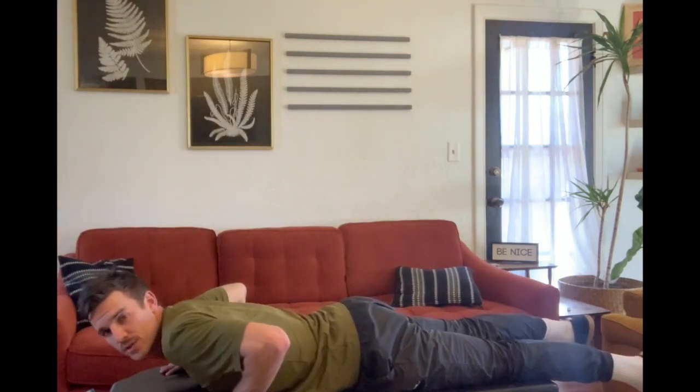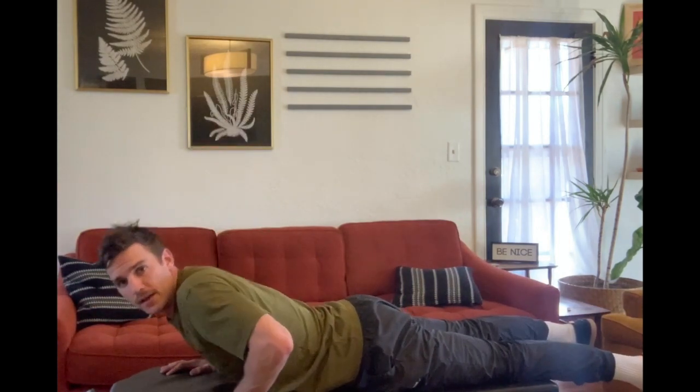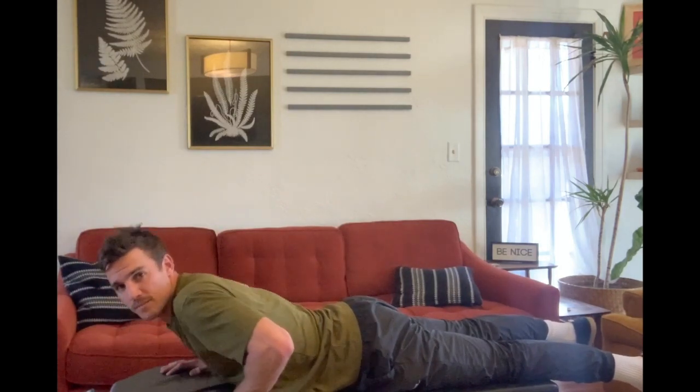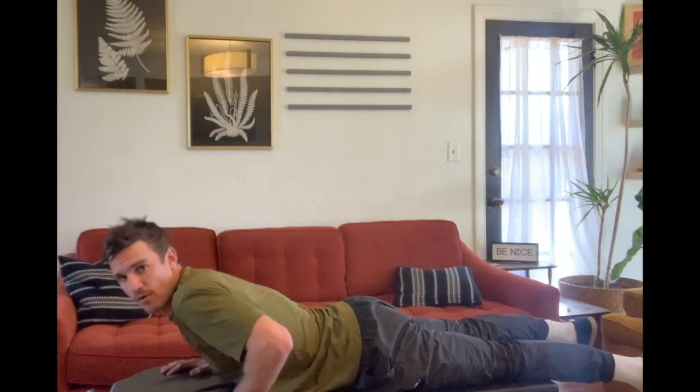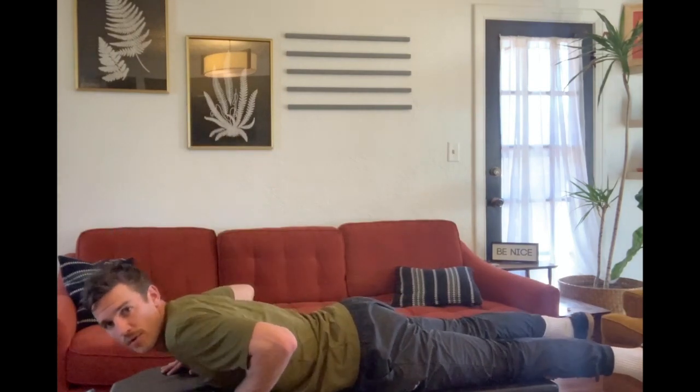So what we're going to do is slowly do 10 of these. We're just going to nice and easy press ourselves up, find our barrier, and then go back down. We're going to monitor our symptoms. What happens in the lower back? What happens in the leg? Ideally, we want to see an improvement in our range of motion as well as our pain as we nice and easy move our lumbar spine into extension.